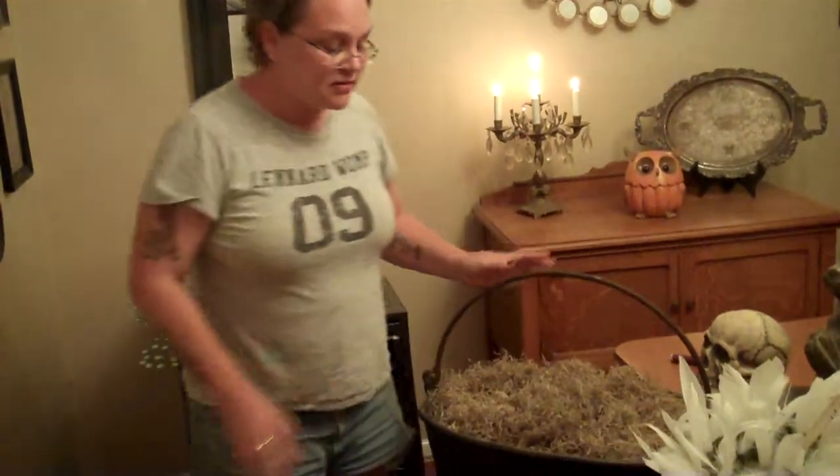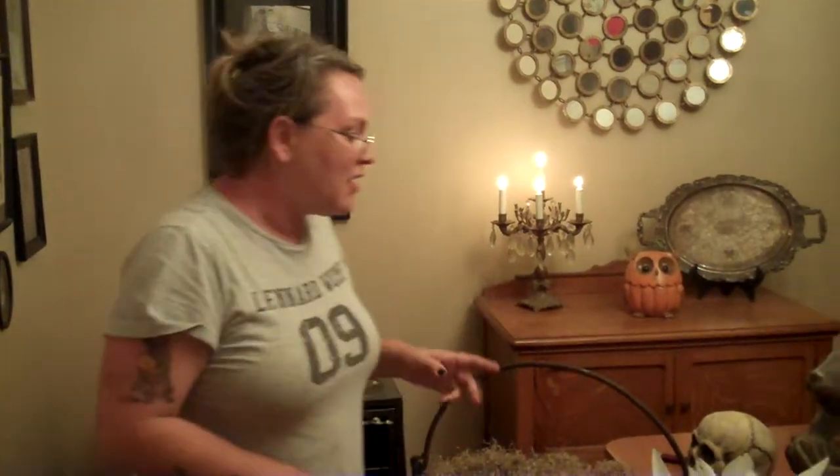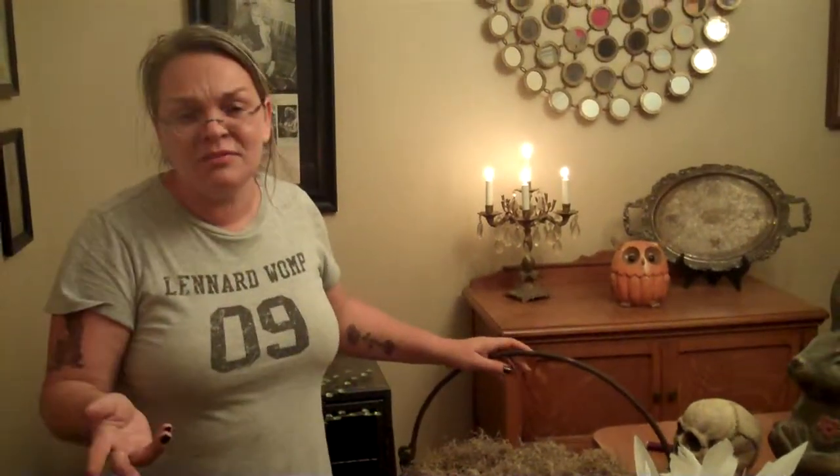What I did was I just put some Spanish moss inside of it. This time of year is the only time of year that I really use the cauldron. I've been known to use it in the past for Halloween parties with dry ice. You can still find these pretty reasonable at most of what I call junk stores. They're not expensive. You can't use them for anything liquidy because they're cracked on the bottom, so keep that in mind. You're going to use it as part of decor.